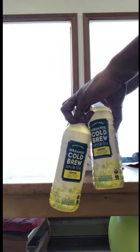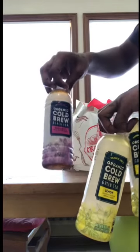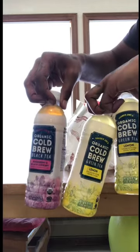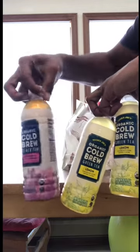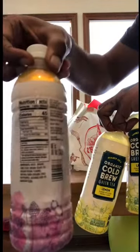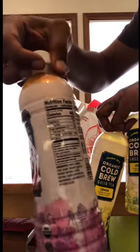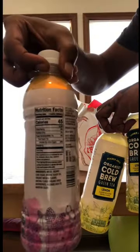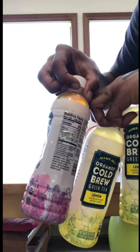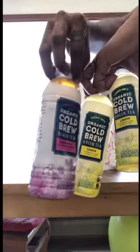Purchased 2 green tea, 1 pomegranate. No, this is just raspberry. These black teas, I love this. It's very low in sugar. Total sugar is only like 10 grams. Really low in sugar. 45 calories. That's really delicious. And these were, I think, $1.16 each. That's a good deal.